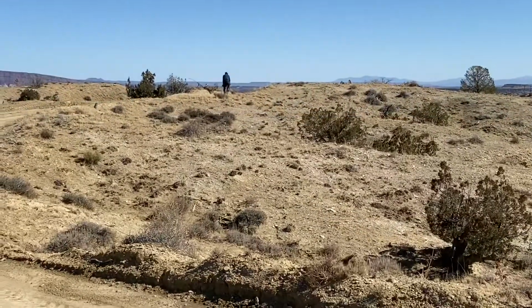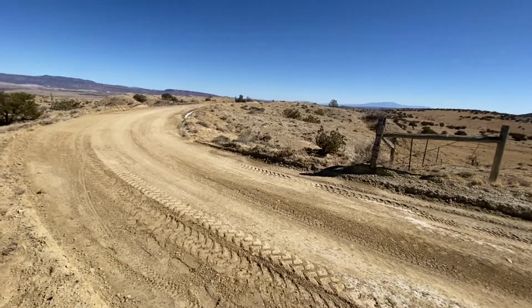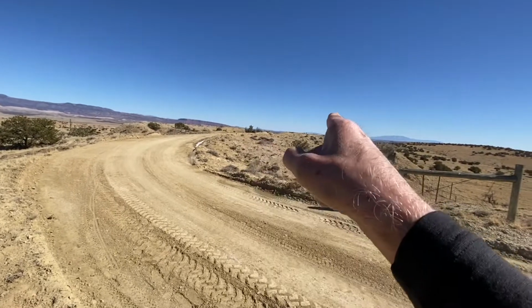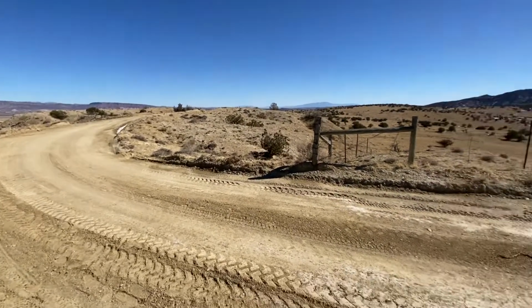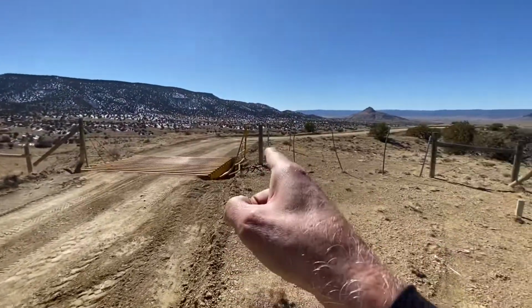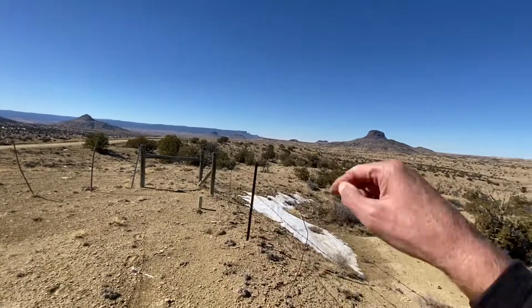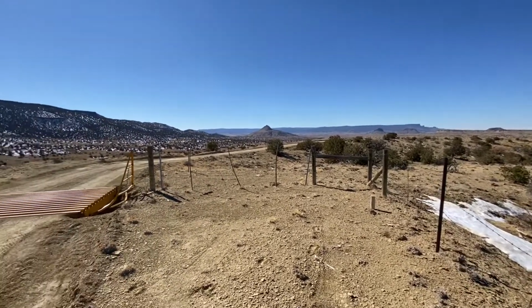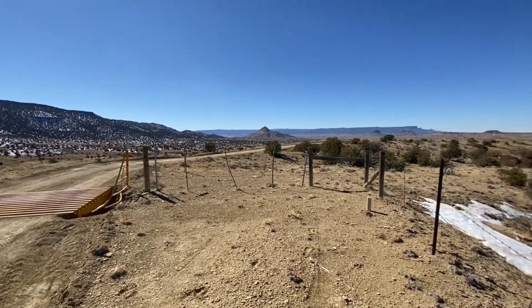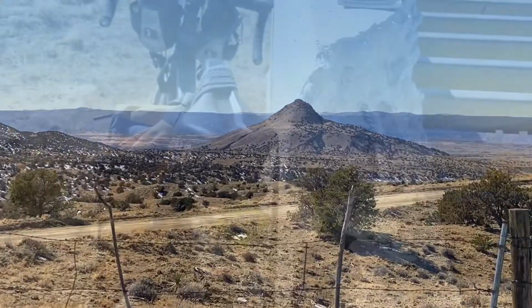Okay, so I'm back to the route. So I came from that way, which is where that bike packer is going. He camped out here overnight last night, and he came from where our route will go. He went around Cabezon the last couple days. So anyway, I'm just gonna retrace my steps and work my way back to the car.